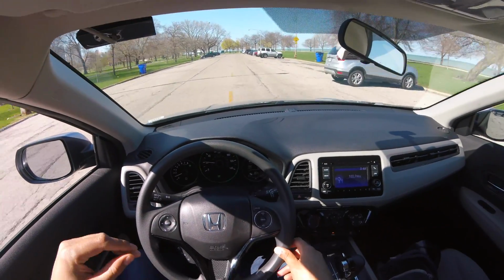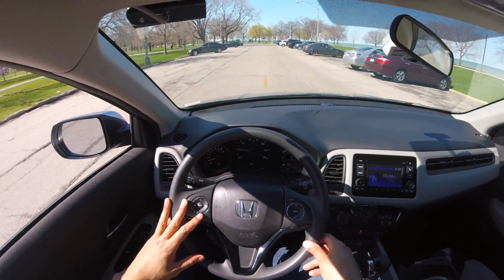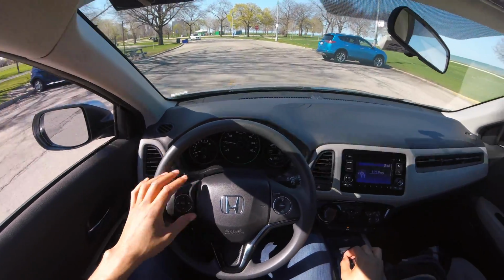That's what I call it. I call it a blah, because you can't really decide what it is. Now I'm just gonna come around this corner really quick and see how it hugs the corner to a degree.